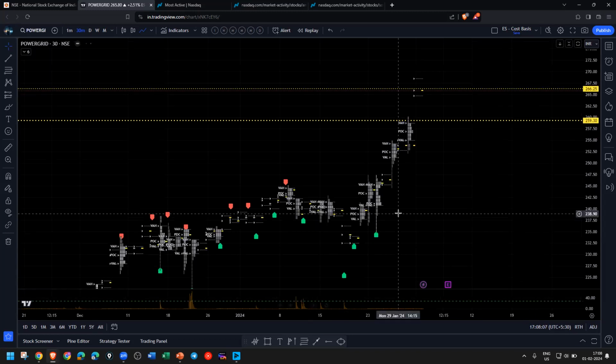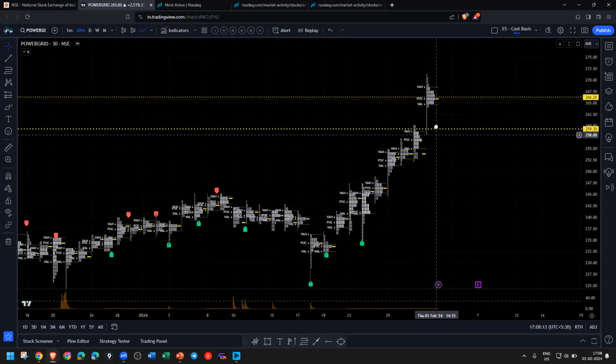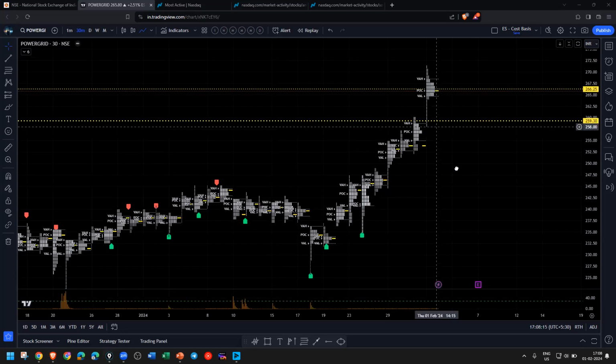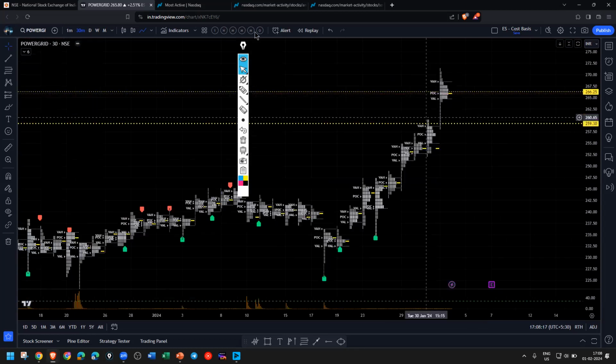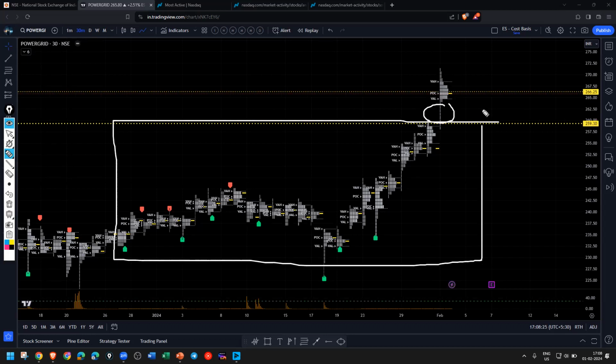Okay. So looking at Power Grid, currently I'm seeing it one time framing a bit higher. So we have broken out of the bigger balance. This is where the bigger balance is in the picture. But yeah, we have an excess and we have broken out of the bigger balance. This was the balance, so 259 and up. And plus, there is some balance created here.